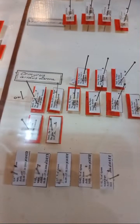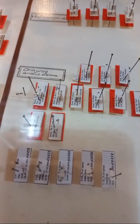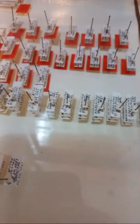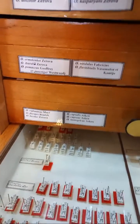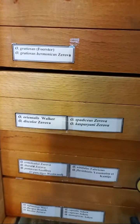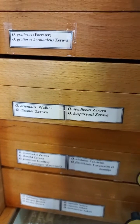from Israel, maybe about 13 specimens, also described by Dr. Zerova and collected by our colleague, Dr. Simutnik. And what is this? This is a new species, Ormyrus parvulus, collected in southwest Kazakhstan by Dr. Zerova in 1979, decades ago. So very valuable material. So you can see here labels of different species which are stored here in the collection with indication. Some species described, for instance, by Förster, and Ormyrus graciosus harmonicus was described by Dr. Zerova.